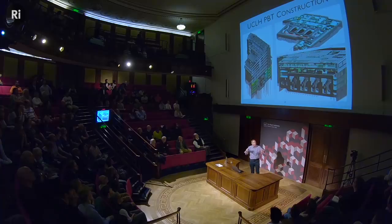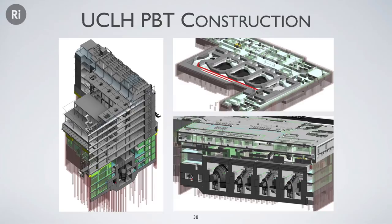There's a new hematology oncology unit that's going in there. There are operating theatres, consulting rooms. But if you look at a slice through the building, you start to see how compressed it is, how we had to squeeze in all of these gantries into the building, all of this way down in the basement.